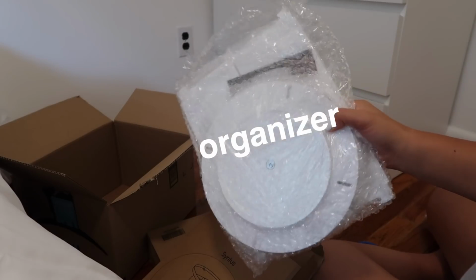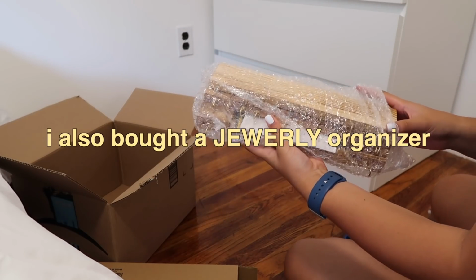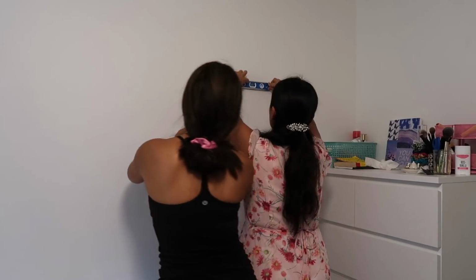This is my makeup organizer. This jewelry organizer that I have is super cool. You actually put it on the wall. My mom and I did it together.